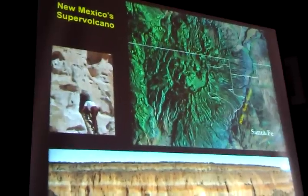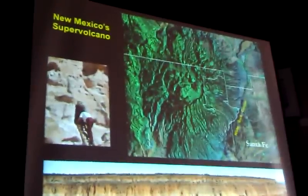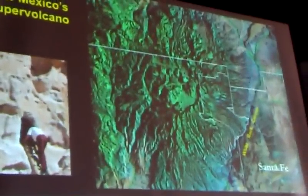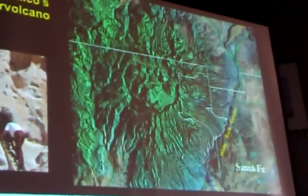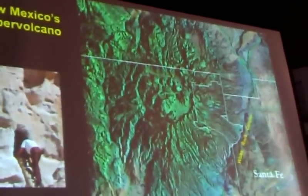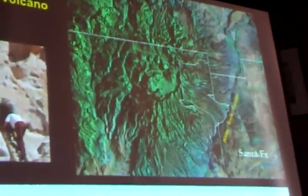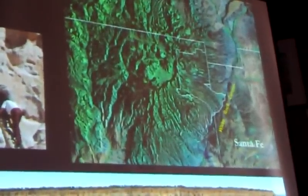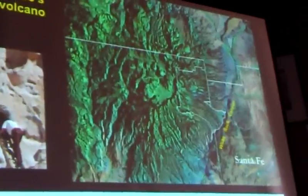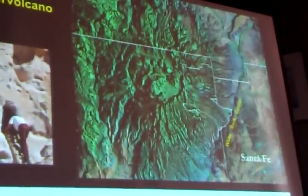Now, after this tuff erupted, it left a gorgeous 14-mile-wide circular depression that we now call the Valles Caldera. And it was after these great eruptions that the river itself excavated this last modern White Rock Canyon, which is just the latest in several incarnations of White Rock Canyons, of earlier White Rock Canyons.